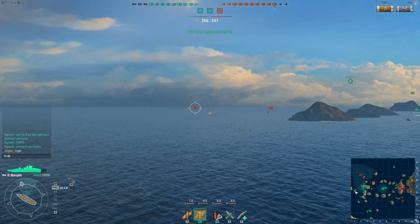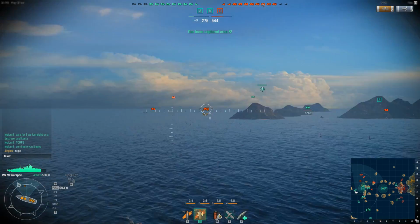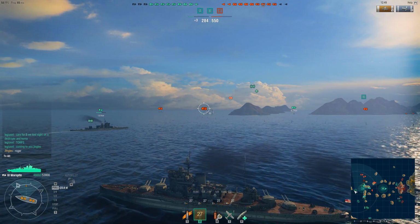They've lost the cruiser. There's just these two Fusos left now. And you can see the Cleveland up ahead, who is now capped A, and the team have capped B. He's steaming around the corner, and he's about to start putting fire into these guys. I'll fire shots out.